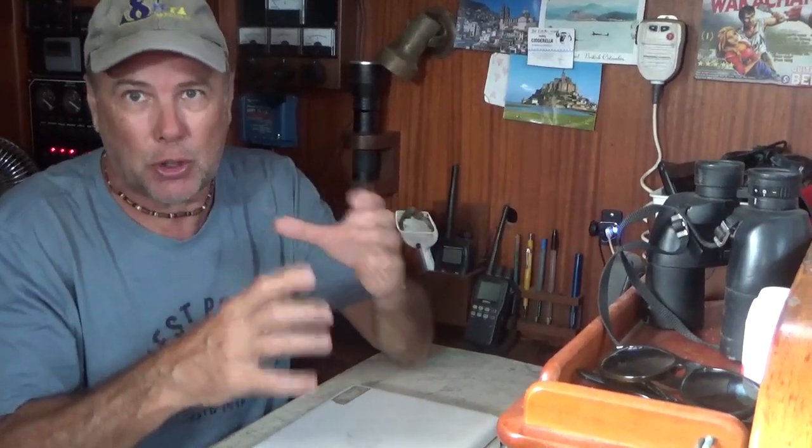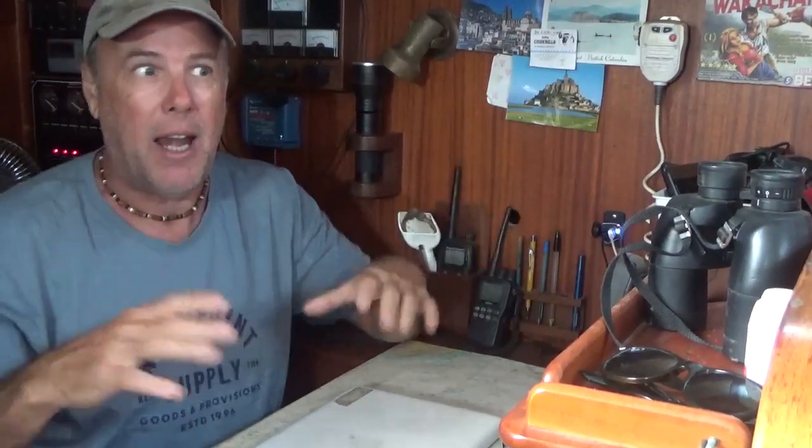If the wind is right off the beam, the whole mast will go, and the spreaders will shake, and the whole boat will shake. You'll feel the whole boat shake. Now, after a lot of research and a lot of trial and error, I've solved this problem. Or I don't know if I've solved it, but I've eliminated it for me.